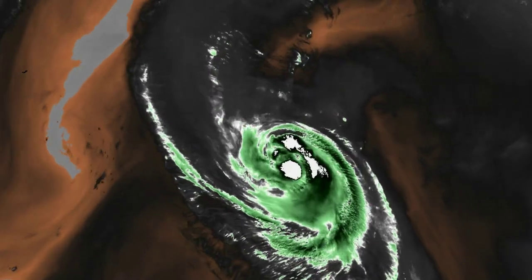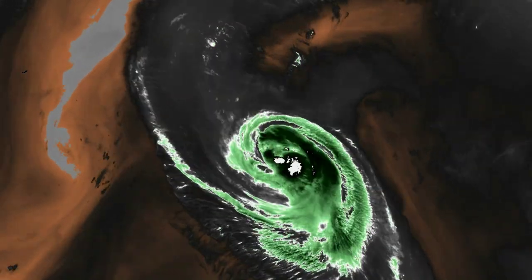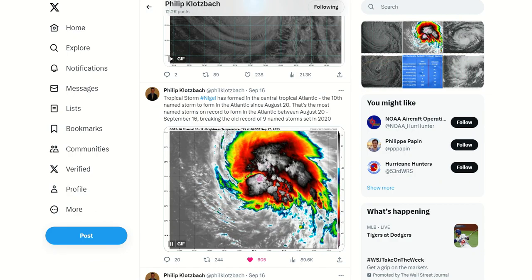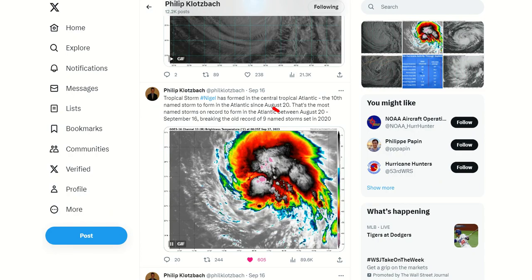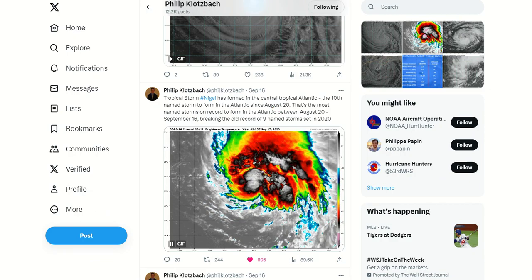Nigel makes it the 10th tropical storm since August 20th, and that is a record. Phil Klotzbach from Colorado State University, great guy, had the pleasure of chatting with him on several occasions. He said between August 20th and September 16th, we have had 10 tropical storms, and we've broke the old record that was 9 back during the pandemic year of 2020 when we had the busiest hurricane season on record.